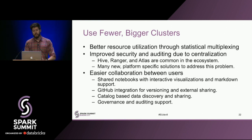Second, by having fewer, bigger clusters, you get improved security and auditing due to centralization. When you have a lot of one-off clusters, it makes it easier for bad practices to kind of slip in there. And third, it makes it easier for everyone in your organization to collaborate because everything is in one place. People don't have to keep track of different URLs or anything like that. People can share their notebooks. Data sources can be set up all in one place. And if you have a catalog solution set up, people can see all the different data you have in your company, and they can figure out how to do stuff on their own, which is what you want.